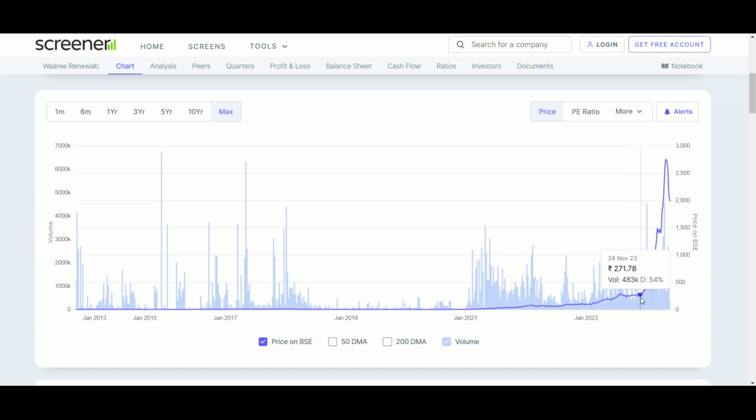Then have a look at it from here, July of 2023 till November of 2023, it was a slight move up, not much, just a little bit more. But here is where a real climb took place, from November of 2023 all the way till May of 2024. It went all the way up to 3,038 rupees. Now that is huge. That is just huge, right?